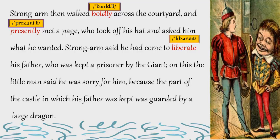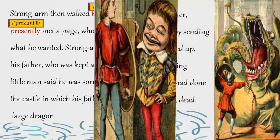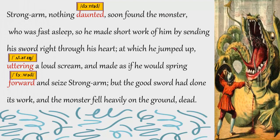On this, the little man said he was sorry for him, because the part of the castle in which his father was kept was guarded by a large dragon. Strongarm, nothing daunted, soon found the monster, who was fast asleep, so he made short work of him by sending his sword right through his heart, at which he jumped up, uttering a loud scream, and made as if he would spring forward and seize Strongarm. But the good sword had done its work, and the monster fell heavily on the ground, dead. Nothing daunted is an idiom that means without worrying.